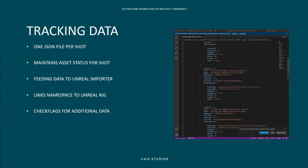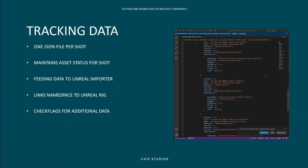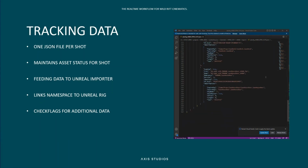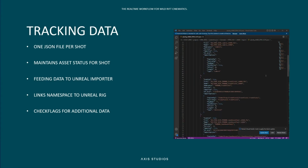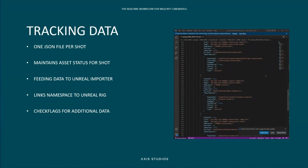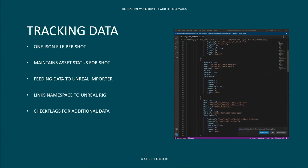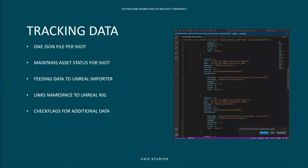In the background, all of this data is managed by these configuration files. So we had one file for each shot, which essentially lists the manifest of data. So you have every actor in there, you have its export and import status tracked, you have additional check flags for whether that asset has blend shapes, whether that asset is no longer visible. So that is what helps Unreal know what is going on in the Maya file and whether there's something changed.